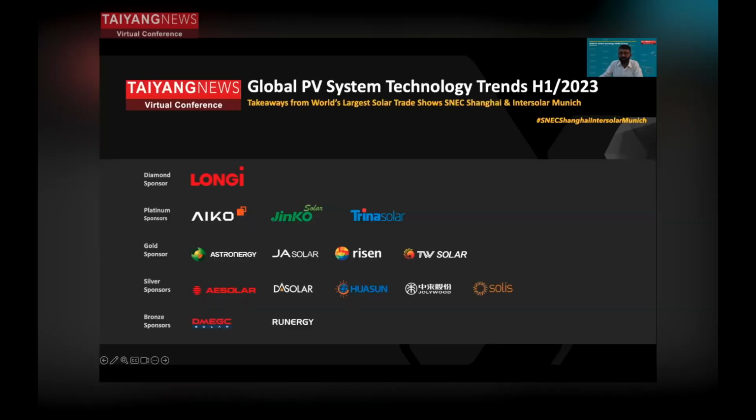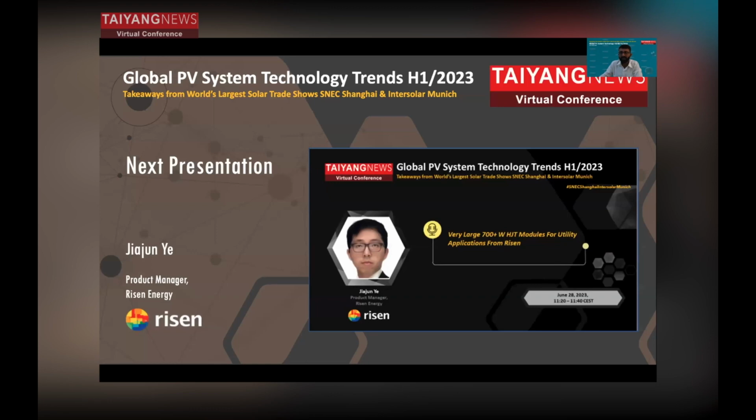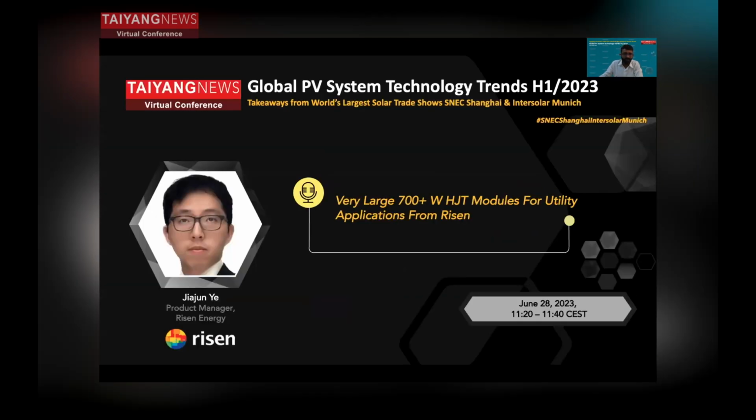The next presentation is from Ryzen. Jiajun Ye is going to talk about very large 700+W heterojunction modules for utility applications from Ryzen. Jiajun, I think I pronounced your name correctly.